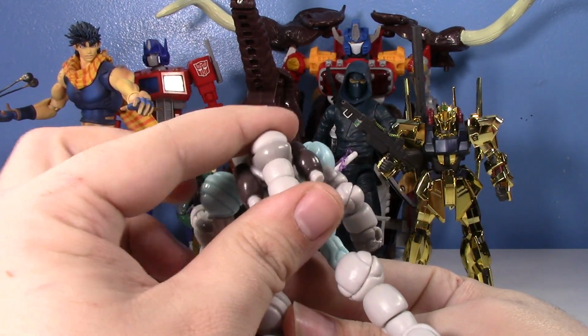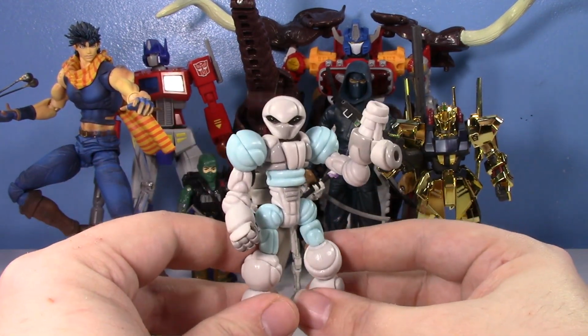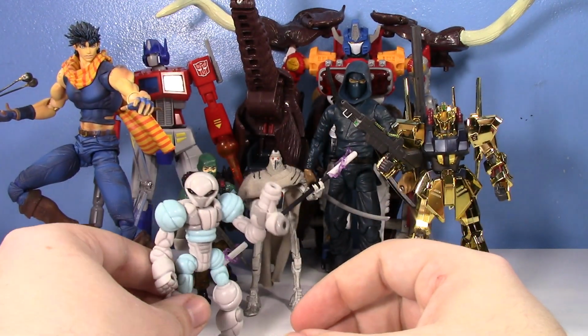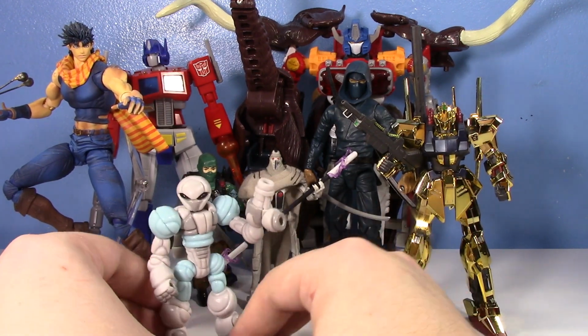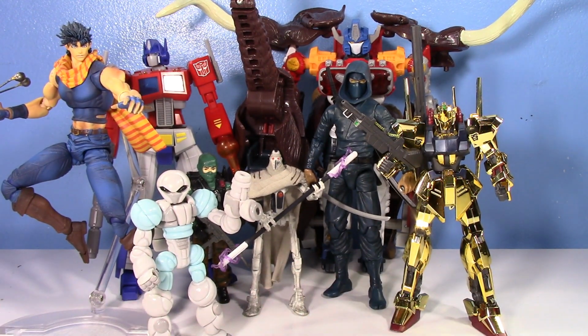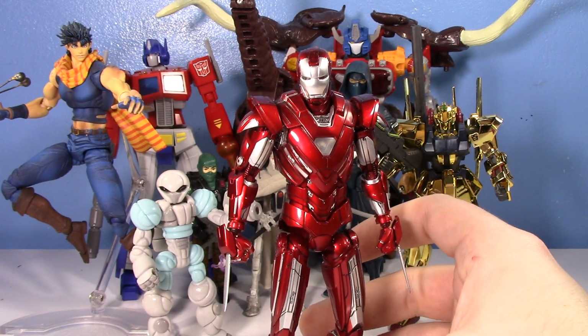Because man, such a fun year for figures. Not for everything else, but for figures, it was a pretty fun year. And yeah, man, good old Glyos. Definitely check out Glyos. Any Glyos company, it's not just Onell Design that makes them, because Glyos is just an awesome thing in general. Anyways, number two, had to put Silver Centurion from Comic Cave on this list.